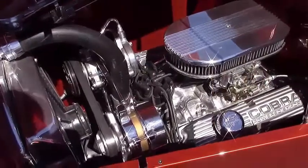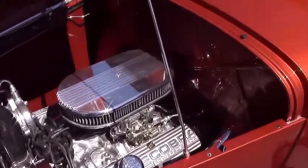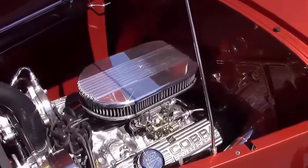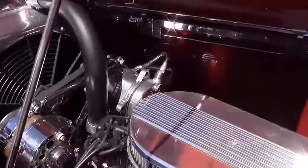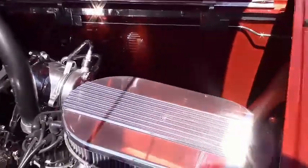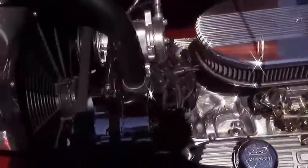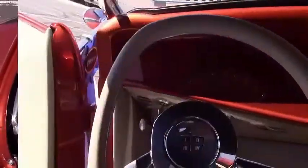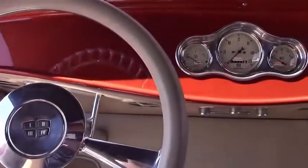The engine is an 85 Ford 302, which was rebuilt and then painted to match the frame and body. The engine was bored, balanced, and outfitted with a polished Edelbrock intake and carburetor. The engine also features nice detailing and looks great with the Cobra valve covers. The steering wheel features custom-mounted buttons that control many features.